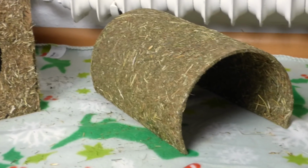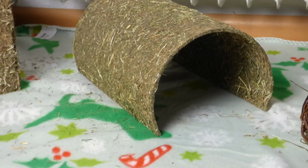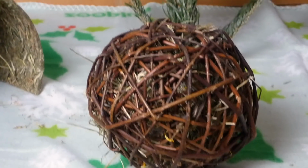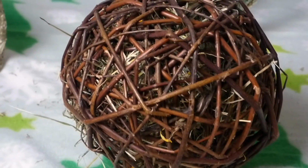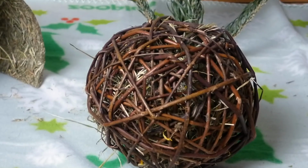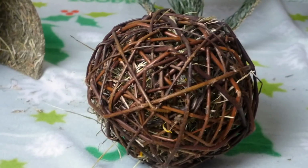Then they also got this really cool hay tunnel, or rather half a hay tunnel, I guess. And then the next thing that they're going to get is this little hay ball. So it's a willow ball filled with hay and also a little bit of forage. We had one of these in a smaller version filled with dried apple pieces, and they really love that.